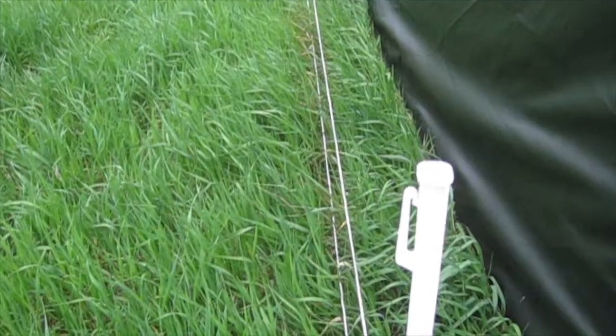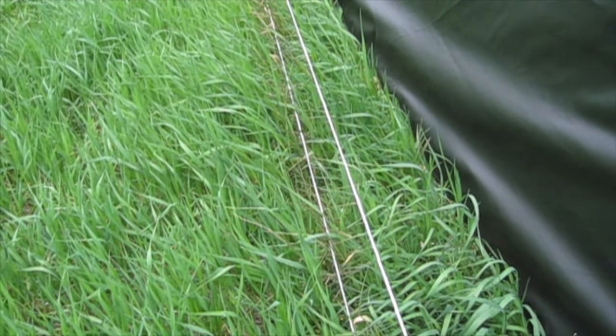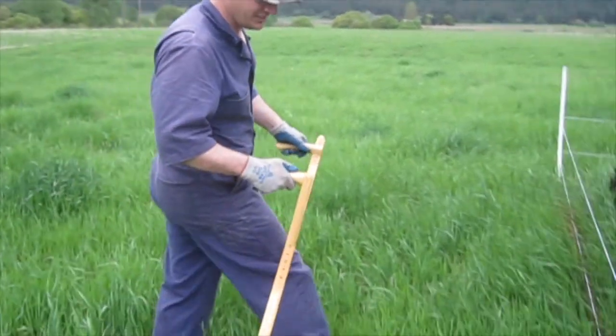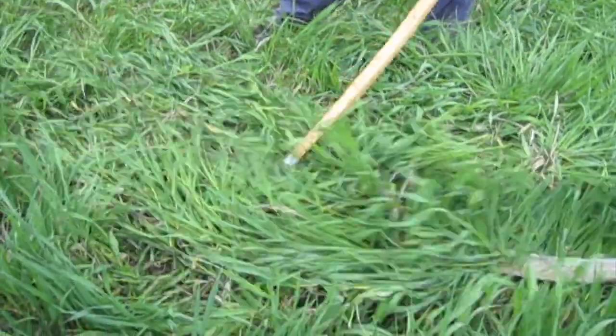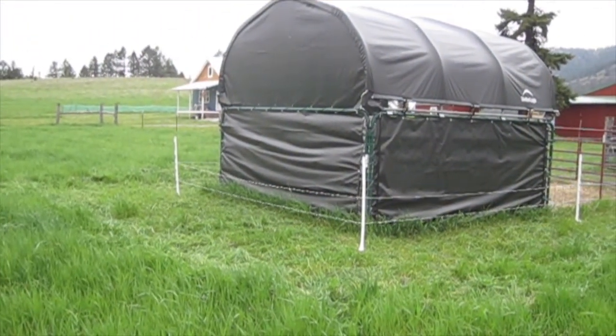Today we're going to scythe around the calf pen. You can see where the electric fence has burned the grass. And I have my official scyther here. And here's the calf pen after Stacy scythed around it.